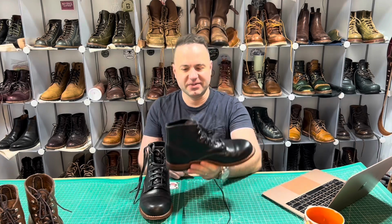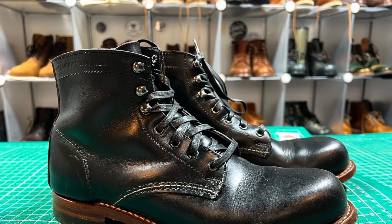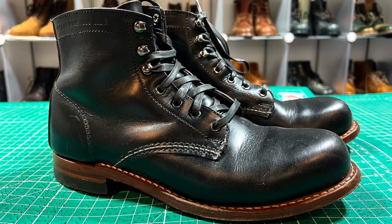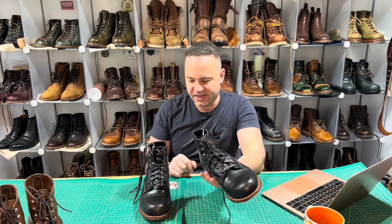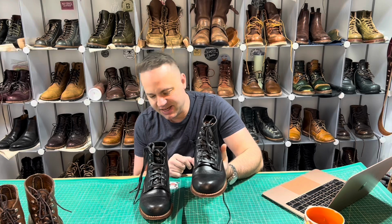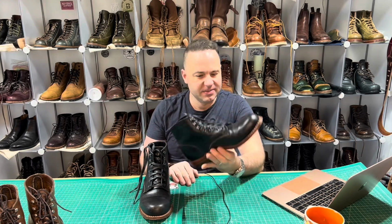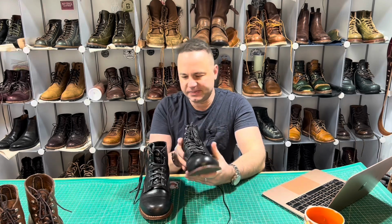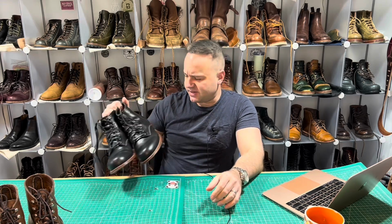Next up, we've got what I thought were black Redwing Beckmans, but are not. Seems I'm confusing the Wolverine 1000 Mile with the Redwing Beckman. Here we have the Wolverine 1000 Mile in black Chrome XL, a staple, a classic. These are in a size 8D. The soles are in excellent condition. I could just tell he walked on them, but he hasn't worn these boots hard at all. Leather outsole, beautiful. These will be available on my website, also for probably around $325, I'd say.